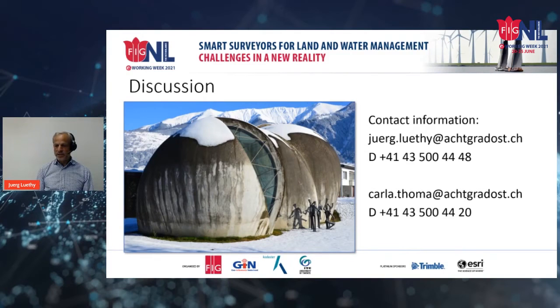Before we start the questions, just one remark. We've had this discussion, what is a roof and what is a wall? And since you have every now and then some snow in Switzerland, it's quite a simple definition. As long as you have snow lying after snowfall, that means that's the roof. And from the other side on, that's the wall. Okay, thank you very much for your attention.